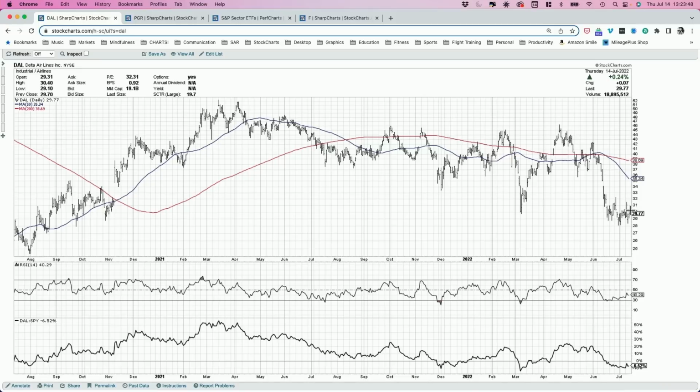When I'm looking at the chart of Delta Airlines, I'm seeing a chart in a clear distribution phase. This is a stock below 2 downward sloping moving averages. The RSI has been below 50 for the last month. Plus maybe the last 6 weeks, the relative strength is sort of declining. So overall, this is an area of the market that's been struggling quite a bit.